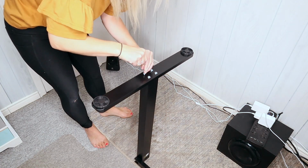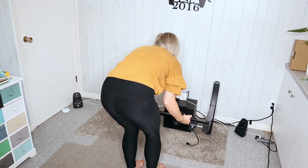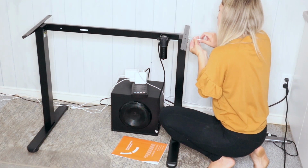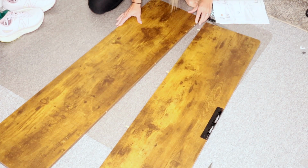Therefore, we are going to have to do some major decluttering in here, but the first step was getting a smaller desk space. And I really wanted the ability to get some exercise in while working, as sitting at a desk all the time is just not good for our overall health.